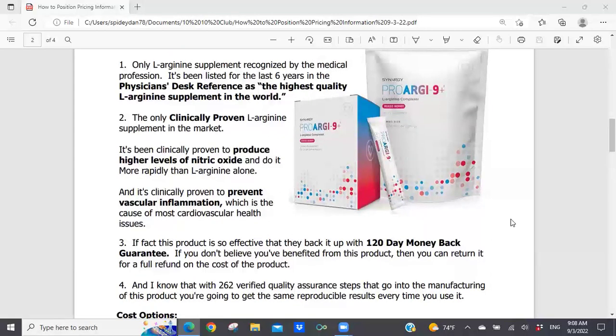The product is so effective that Synergy Worldwide backs it up with a 120-day money-back guarantee. So if you don't believe that you benefit from this product, you can return it for a full refund on the cost of the product. And this is the only product in the industry that has 262 verified quality assurance steps that go into its manufacturing. So you're going to always get the same reproducible results every time you use this product. And again, those are the 4 main unique selling positions for ProArginine Plus.